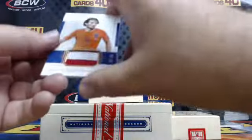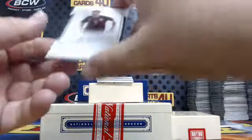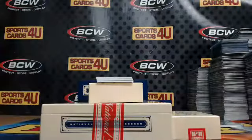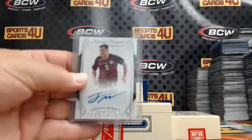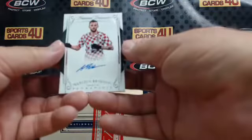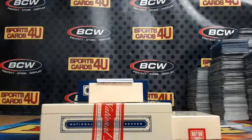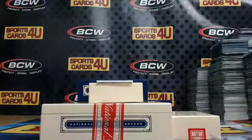Two-color patch, Treasured Threads, 20 out of 35, Netherlands, Daley Blind. Penmanship autograph, 10 out of 99, United States, Jordan Morris. Penmanship autograph, 95 out of 99, Croatia, Marcelo Brozovic. Lasting Legacies autograph, 16 out of 25, Brazil, Rivaldo.